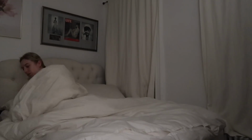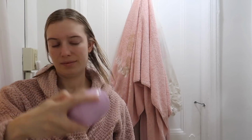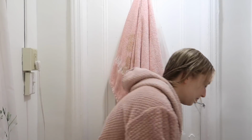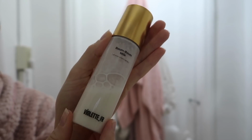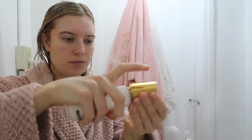So when I wake up, the first thing I do is walk straight to the bathroom. I took a shower so I could A, get presentable, and B, wake myself up. For my morning skincare routine, it's pretty simple. I used the Fresh Soy Face Cleanser in the shower. Then I put on the Glossier Super Glow Serum, which is a vitamin C serum. And then I'm using the Boom Boom Milk from Violette FR, which is a toner, serum, and moisturizer all in one. So it's great for busy mornings and people on the go.